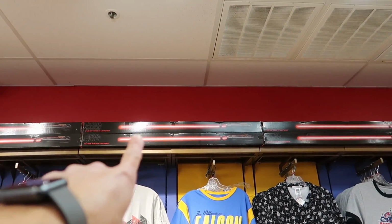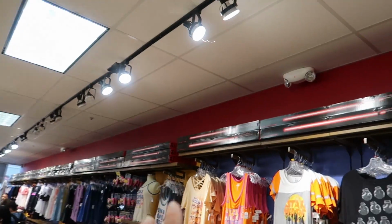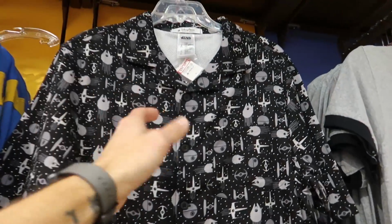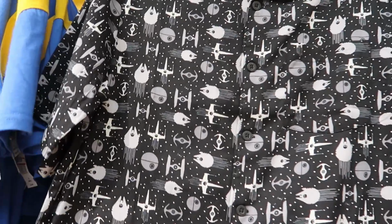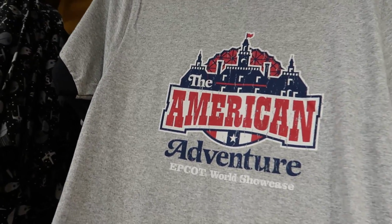Oh, they have a lot of these Kylo Ren lightsabers all around the store, and those are the same deal as they were at the other store. Oh, they have this shirt too. Look at how much easier this was to find. $24.99. And then I like this American Adventure one as well for $8.99.